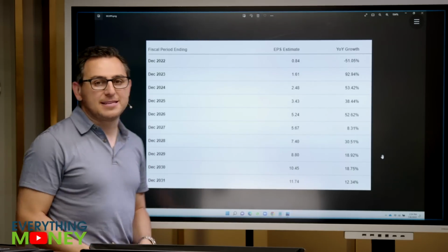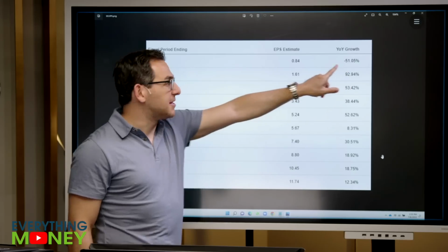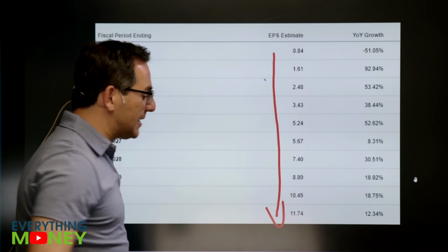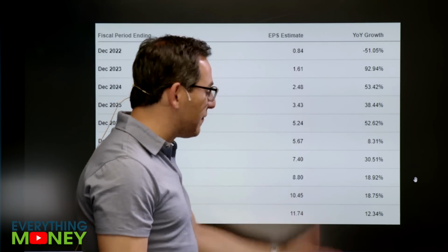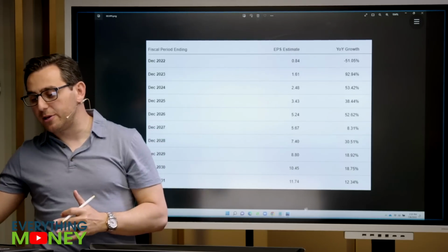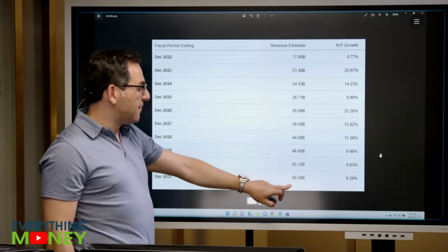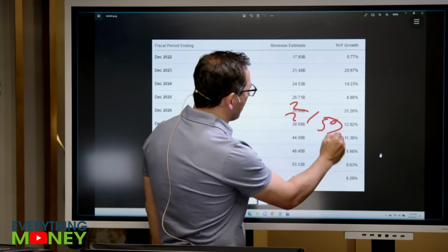These are the analysts' expectations for earnings per share for the next 10 years. A big drop from last year is expected for this year. Why? Probably fewer transactions. But as you can see, it's going to grow big time, 12 or 13 times in the next 10 years. What is that? I mean, that's a growth rate of 30, 40% on just earnings. Now, what about revenue? Revenue is supposed to be 17.8 billion, which is a little bit of growth from last year, and go to 58 billion. If you look at these numbers, let's call it around a 15% growth rate over the next 10 years.